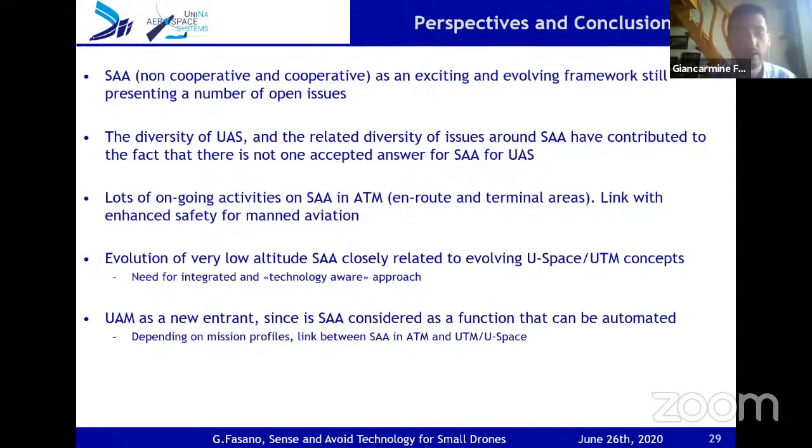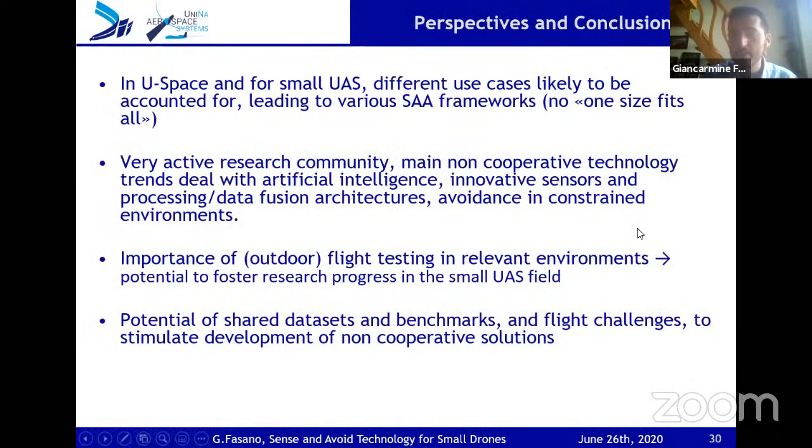UAM is a new entrant here, and actually UAM comes with different classes of vehicles that are proposed, and a mission from Sense and Avoid in ATM and Sense and Avoid in U-Space, because in some phases of the mission, for some vehicles, we basically will fly in the more traditional ATM. If we concentrate on U-Space, it is likely and reasonable, again, as also Guido was saying, that we consider also here different frameworks. And so there is some multidimensionality to be considered also in U-Space.